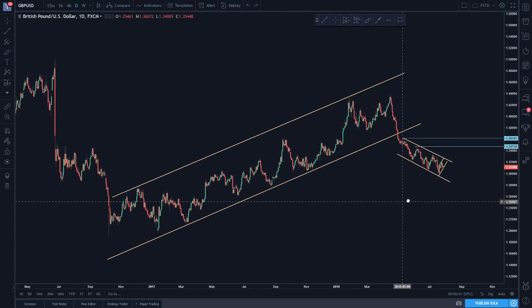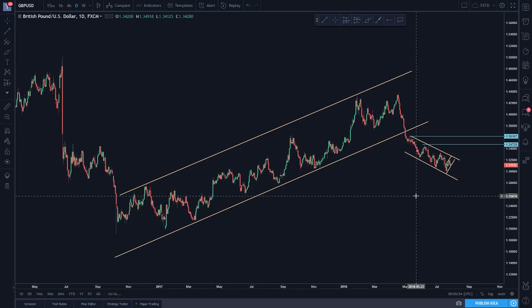So that's pound dollar. That's what we're looking at. We are looking at the sell, but it is important to note that we could have a shorter term buy within that. Being neutral enough to catch both is really important. Do Nano quickly, and then we're going to go to PM.